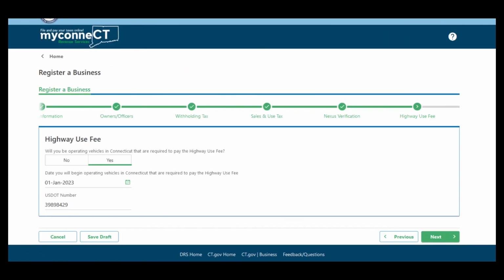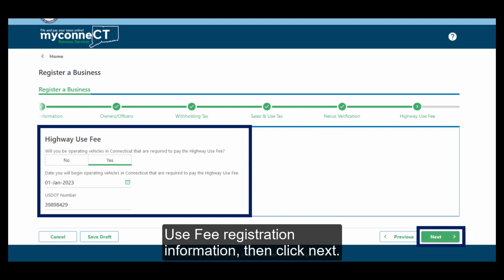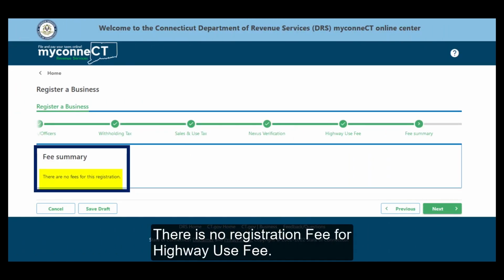Once you reach the Highway Use Fee page, review the Highway Use Fee registration information, then click Next. There is no registration fee for Highway Use Fee.